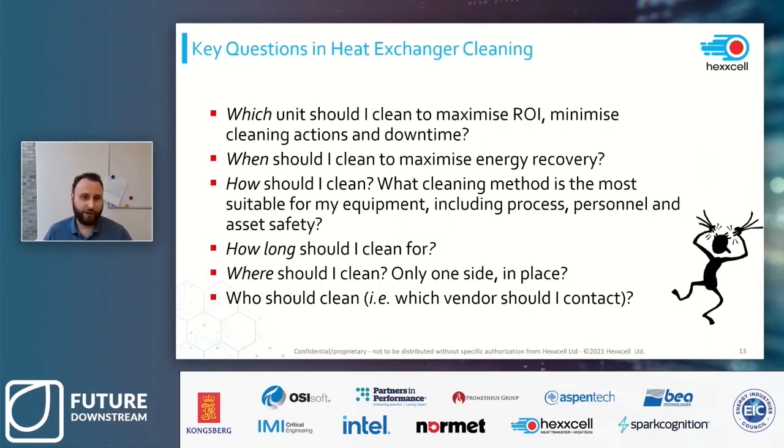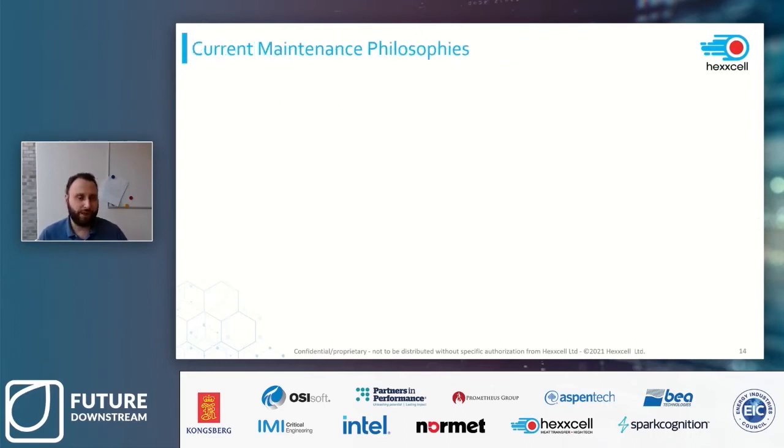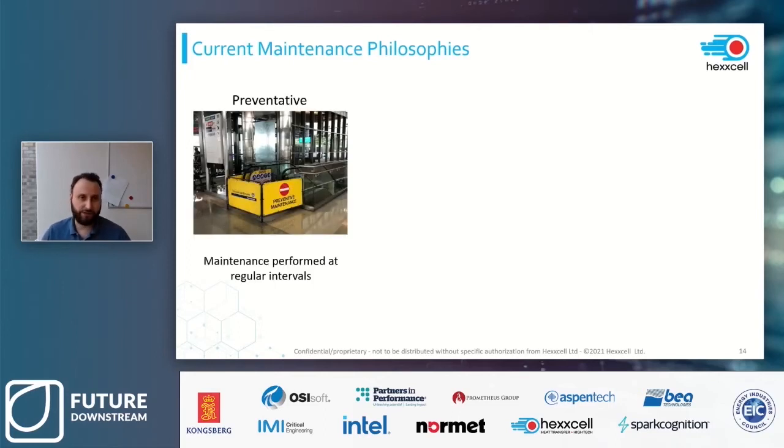Then there are other questions. Which unit should I clean? When I have a train of 30, 40, 50, 60 heat exchangers, which is the unit that I should clean to maximize my return on investment? When should I clean it? How should I clean it? Should I clean mechanically? Should I clean thermally? Should I clean chemically? And how long should I clean for? How long should I take my heat exchanger offline and so on? The problem is that all these questions don't have an answer because of the current maintenance philosophies.